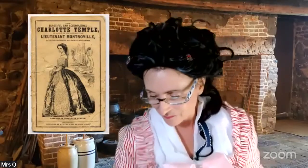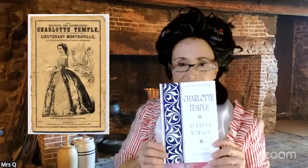The Beautiful and Accomplished Charlotte Temple and the Lieutenant Montreville. Here's my copy. Charlotte Temple by Susanna Rawson. So this is an Oxford paperback. I think this is the one that's available that you can still buy. And it has all the notes in it to help you understand some of what's going on in the book. But that is the original cover as published in America. I think this one is also around 1795, Charlotte Temple.